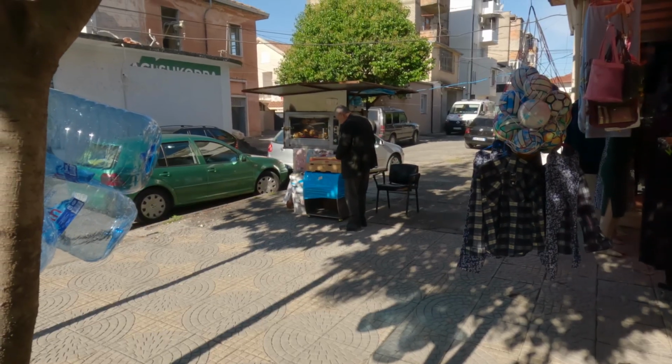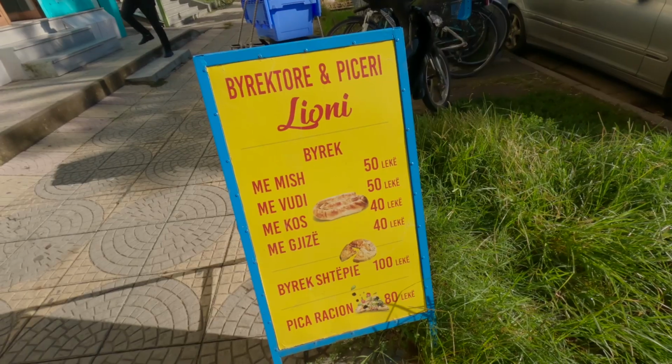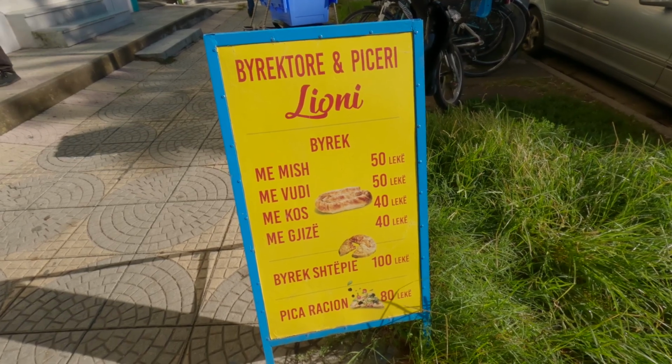Yesterday when it was raining, you got people riding down the road on their bikes with one hand on the handlebar and one hand holding an umbrella. This guy here, he's just selling chickens. Pretty big on the horn in Shkoder too. When you look at the traffic jam here, you can see maybe they need to get some traffic lights.